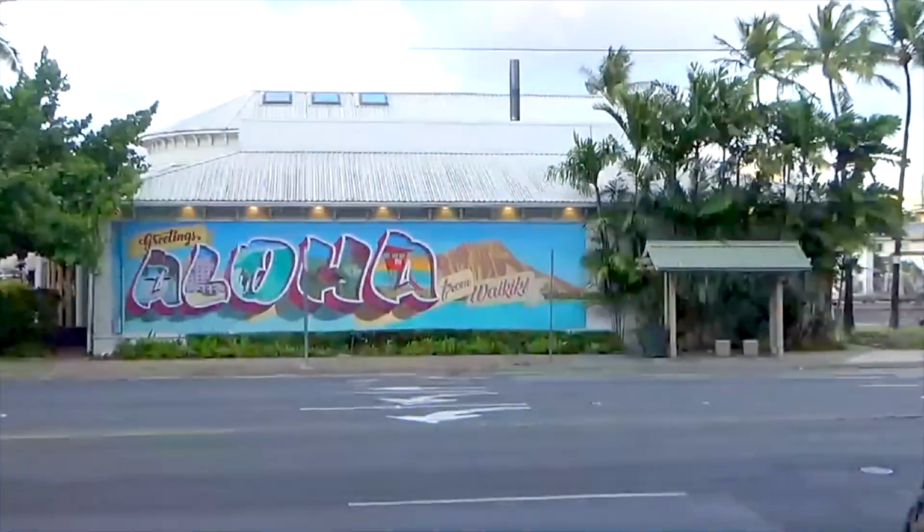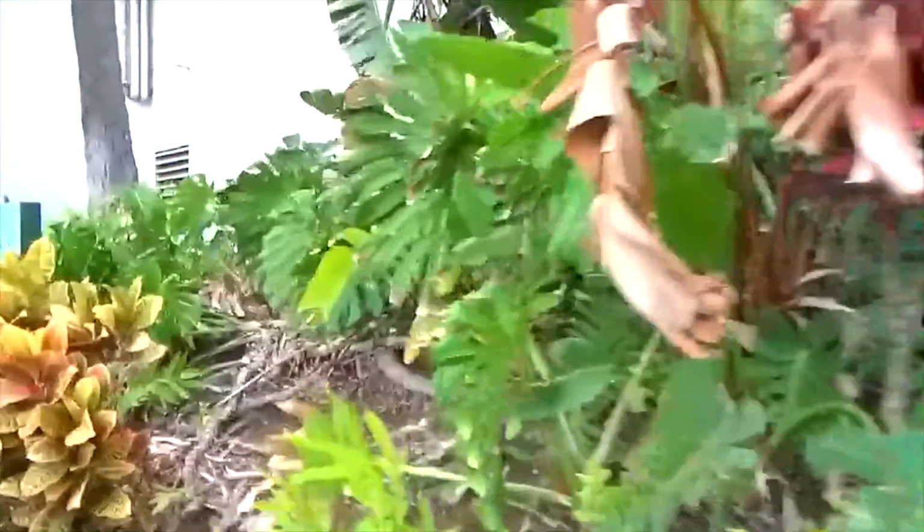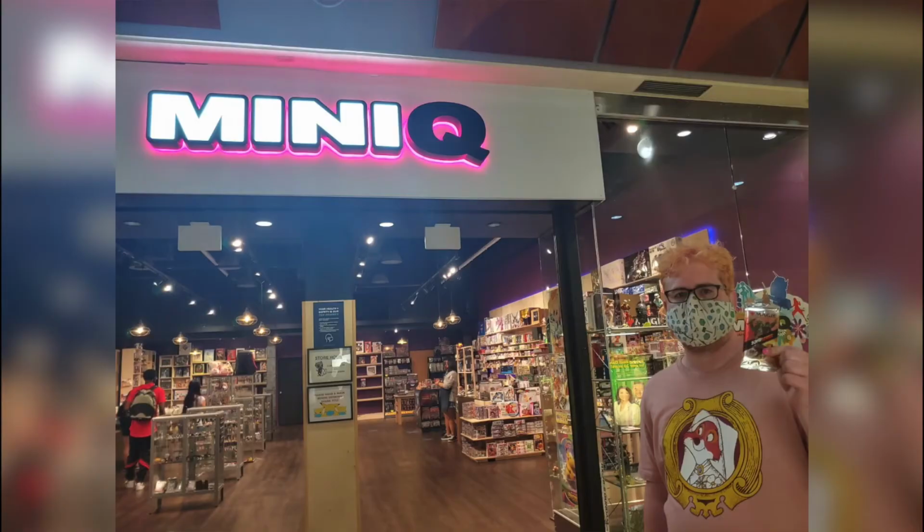Next, we moved on to a mall and actually found two stores that we weren't originally aware of when we set out on the morning. First, we went to Mini Q, which was kind of an anime-related store, a lot of stuff imported from Japan. They didn't have any Pokemon packs, sadly. They did have some Pokemon merchandise, but I ended up just buying a booster or two of Magic the Gathering.